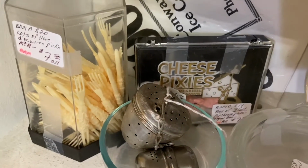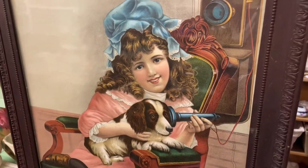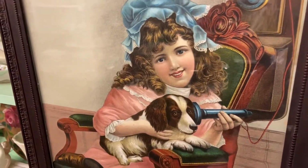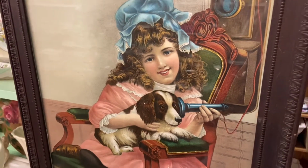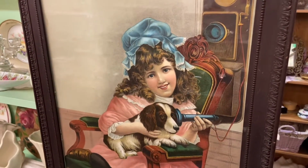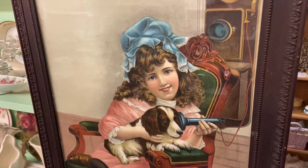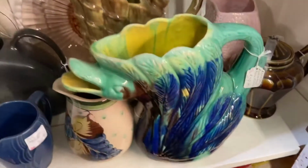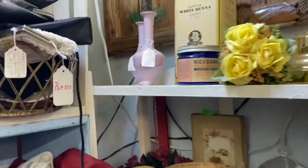We got some cheese pixies. So cute. And a girl and her puppy. Listen, listen. Do you hear it? Daddy says we're gonna get cream of cheese tonight. Maybe not cream of cheese. Something. Huh? I'm too lazy to go edit that out. So there you go.